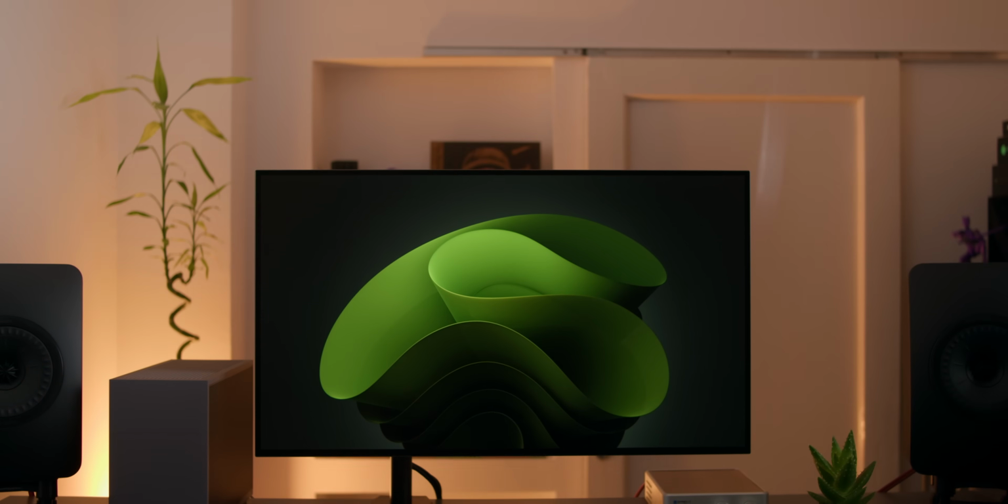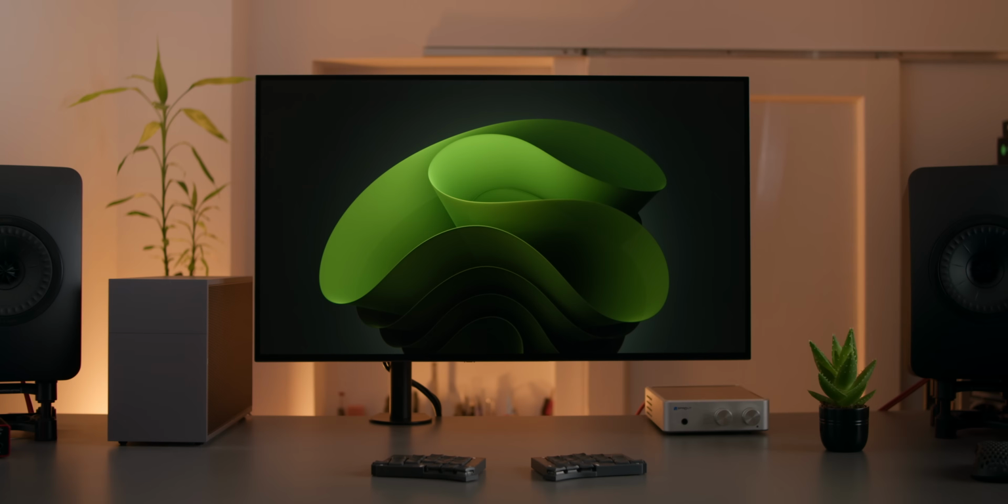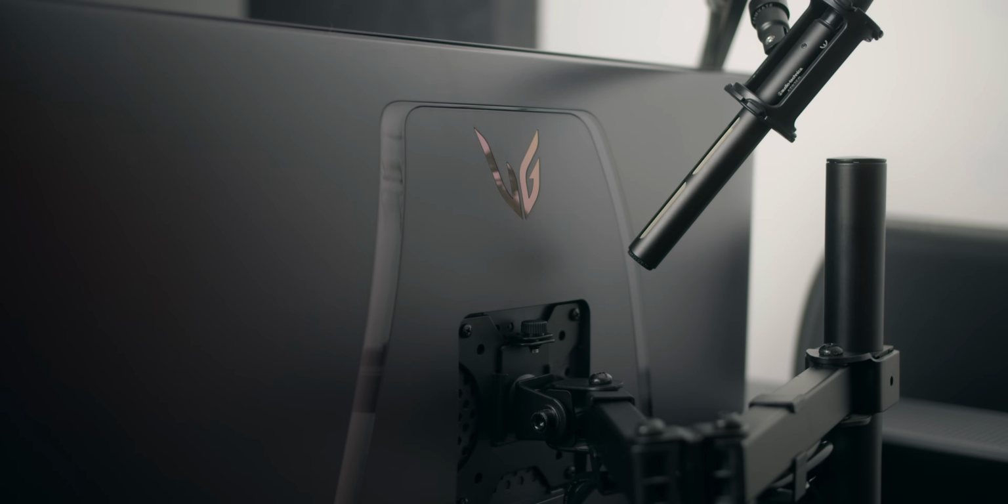So are there any other caveats with this monitor? Yes, there's actually one more. I can hear the damn fan. When my PC is idle, it's by far the loudest fan on my desk. Take a listen.